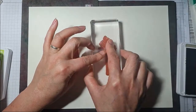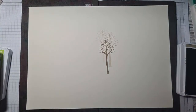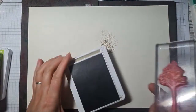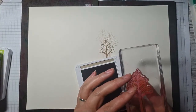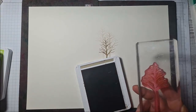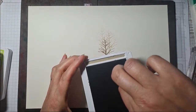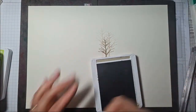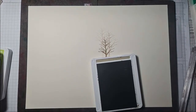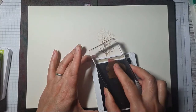Right, I'm going to start somewhere in the middle. I've not done that for a wee while, have I? Oh, that's looking quite reddish. Maybe I didn't clean my stamp last time I used it. Ooh, there's some bits of card on here as well. I'm going to take those off. I don't know what they were doing there. Very strange.